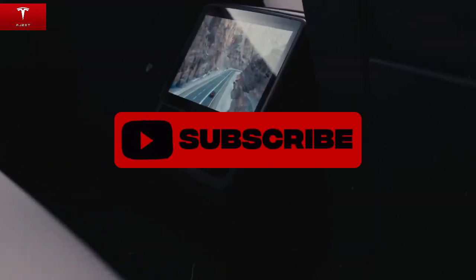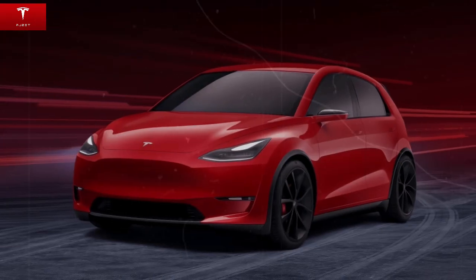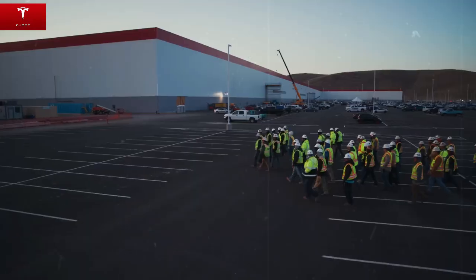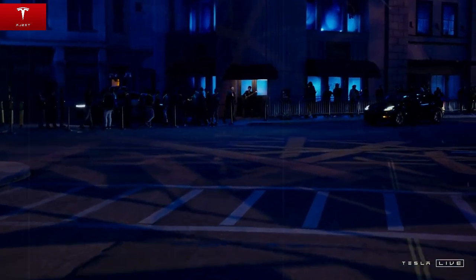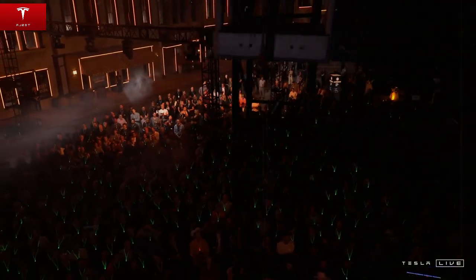So, what exactly sets the Model Q apart? At first glance, it might seem like just another EV, but a closer inspection tells a different story. Its compact dimensions, around 4 meters in length and 1.88 meters in width, are carefully crafted for urban environments. Unlike many electric vehicles that tend to be oversized, the Model Q is purpose-built for city life, offering agility and ease of use without compromising on comfort. Despite its smaller footprint, the interior has been cleverly designed to feel spacious and accommodating.